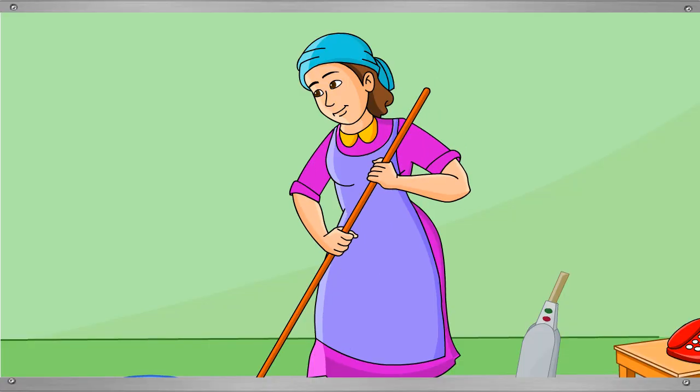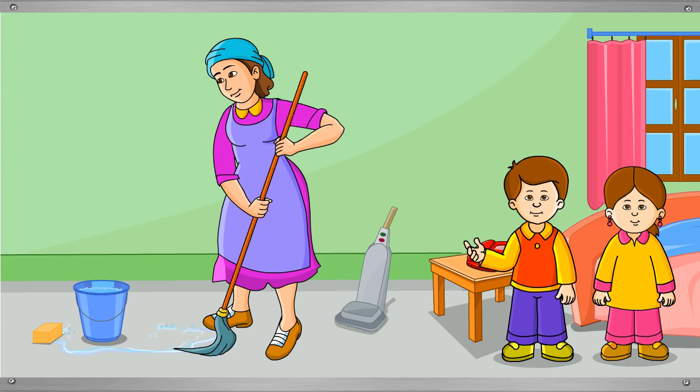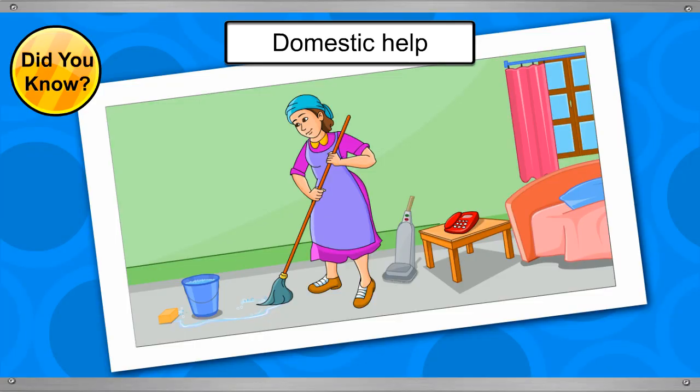And who is this? This is Mala. She helps Grandma with the housework. Did you know that maids and people who help at home are called domestic help? It's important to respect their time and work. Always be polite to them.